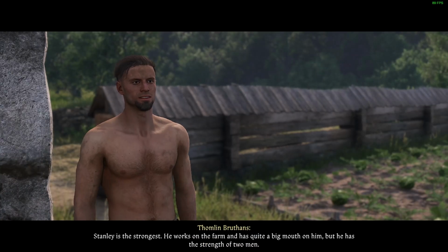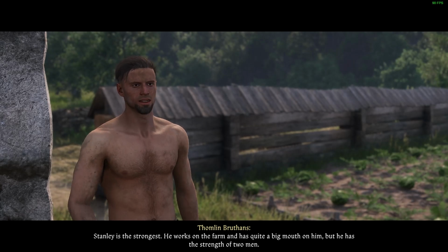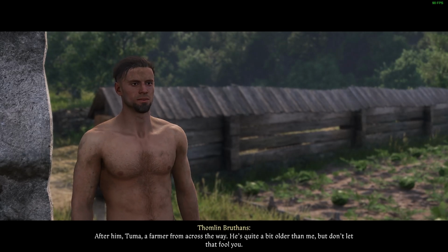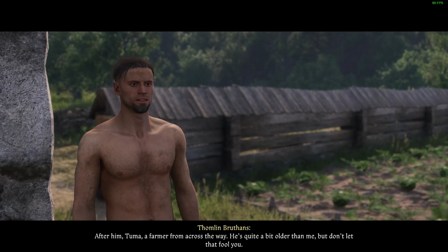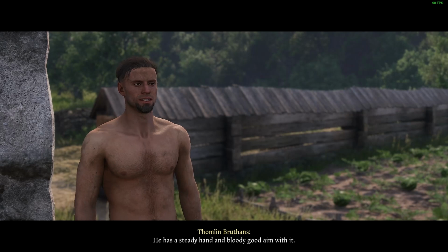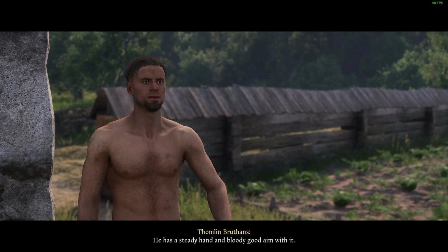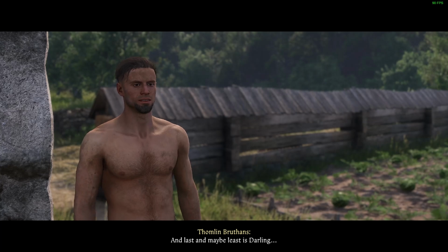Stanley is the strongest. He works on the farm and's quite a big mouth on him, but he has the strength of 2 men. After him, Tuma, a farmer from across the way. He's quite a bit older than me, but don't let that fool ya. He has a steady hand and bloody good aim with it. And last and maybe least is Darling.